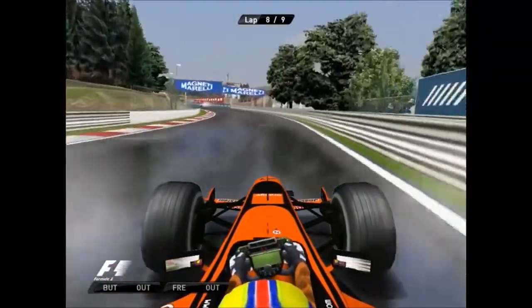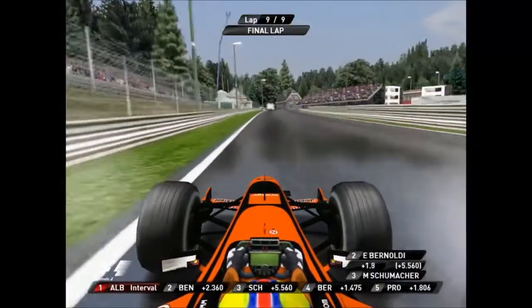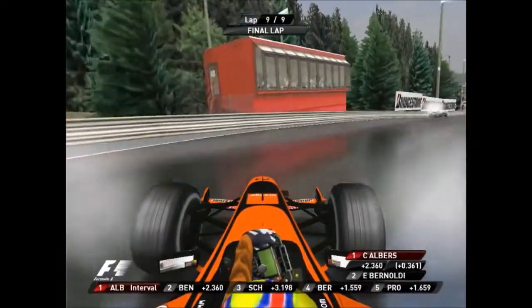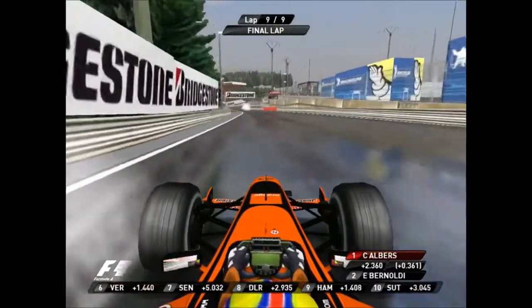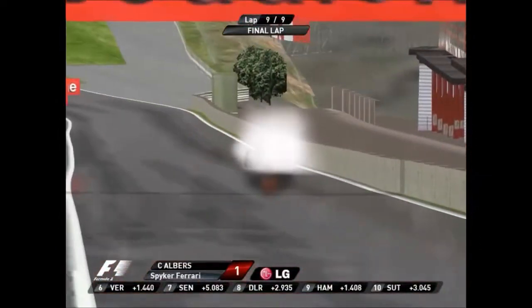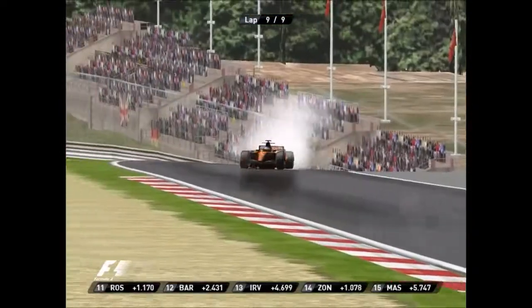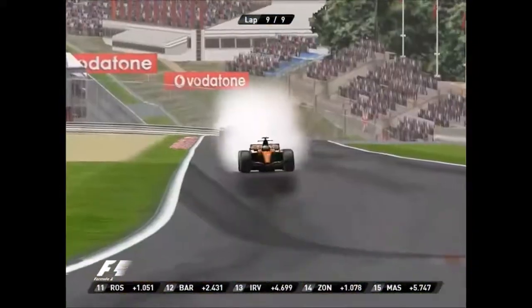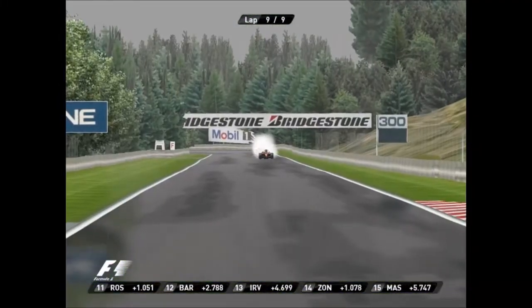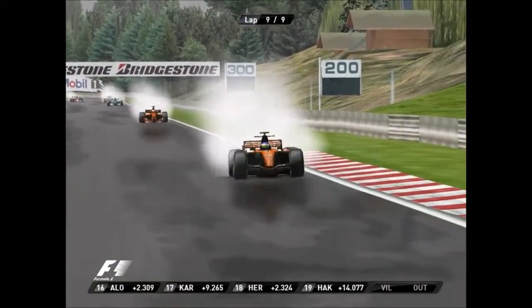And you have to say that would have to be game, set, match Christian Albers. Enrique Benoldi, he's not going to get 2 seconds. He's lost 2 seconds through the bus stop. Very aggressive, but interesting play there from Albers for him, and that's probably going to net him this win.